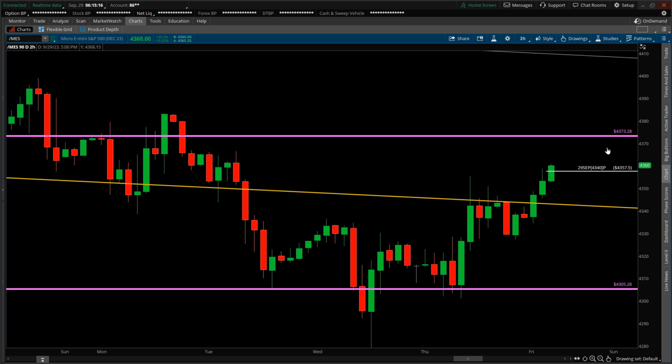Heading into the overnight session, price is still running to the upside, with the probability of retesting 43.73 in today's trading session. However, I'm anticipating that price will be rolling back to the downside heading into the open at 9:30. So what I did was I took a short via option contracts, specifically option contracts that expire at the close of today's trading session, September 29th. Relative to the spot price of 43.60, I took the 43.40 target price. Essentially, on or before the close of today's trading session, I'm anticipating the S&P 500 will be at or below 43.40.